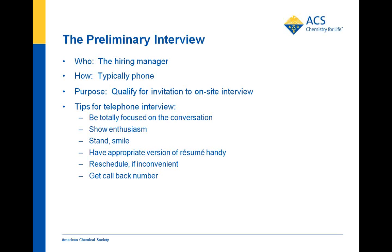But when you do an interview, act like you're standing right in front of the person you're talking to. When you stand up and you're smiling and you're interacting, your voice carries that through, and they can hear that in your voice. You want to smile. Even though they can't see you, they can hear it in you. You ought to try that sometime.